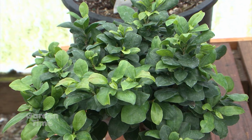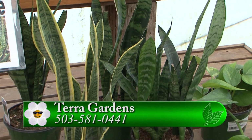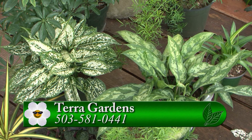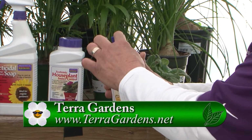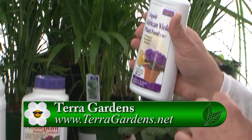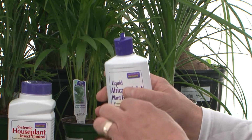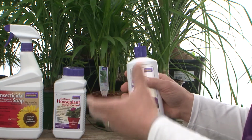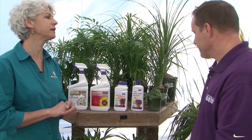What I like about our 8-ounce flip top fertilizers, we do have them for orchids, we have them for cactus, we have an all-purpose. This one is specific for African violets. It has a flip top, and it is a teaspoon per gallon of water. Oh, wow. If you don't have a measuring device, it is 7 drops out of the flip top in a quart of water, and then you just water it into the plant. Oh, perfect. And those will get blooming in no time.